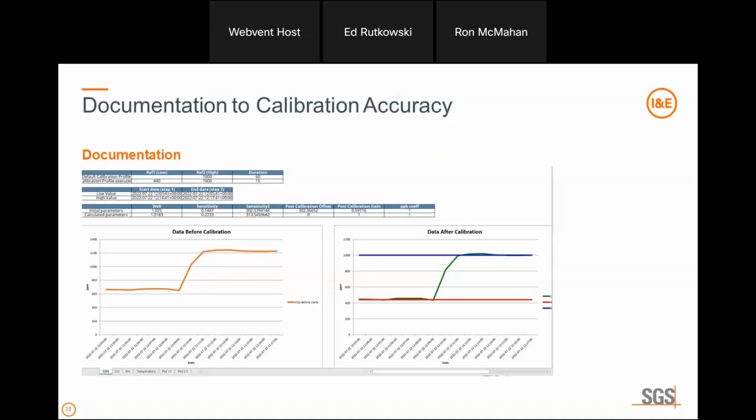And AIHA was very concerned about that, and I'm not sure where that program is, but it's the whole idea of having sensors that are calibrated and working properly. Are they really working properly? How do you prove they're working properly? And this kind of documentation and calibration is the only way. And the people that know how to do this with regards to exposure are CIHs.